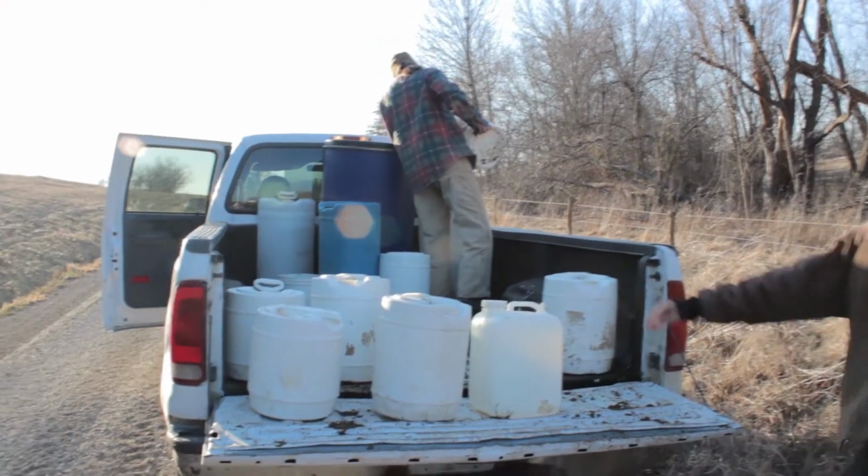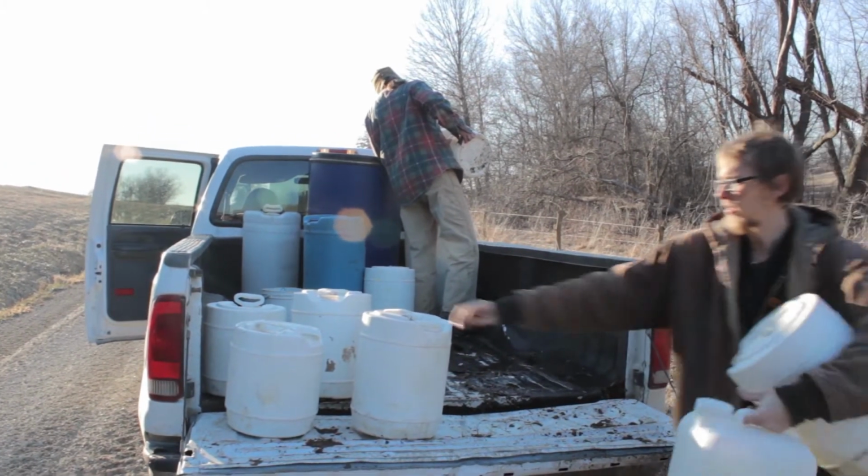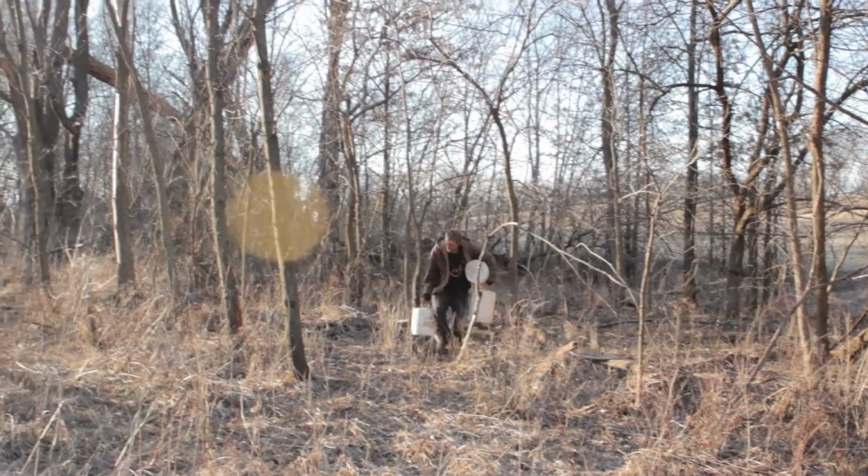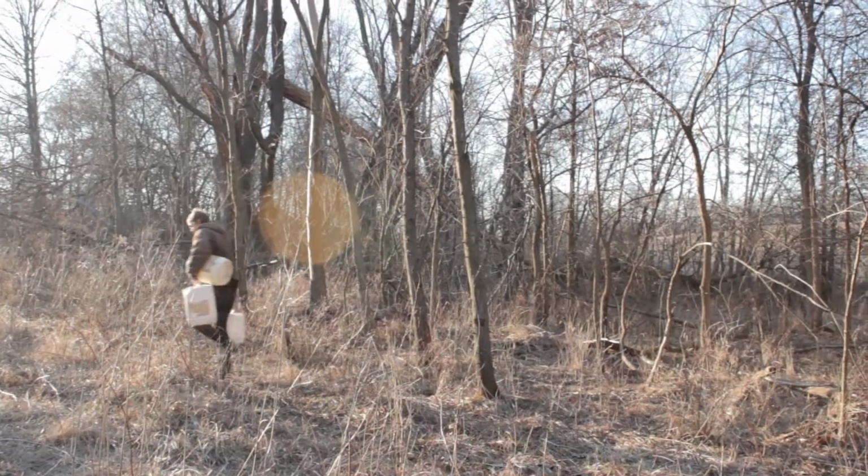But in past years we've gotten 1,100 gallons of sap in a season, and that makes 20 gallons or more of maple syrup, which is a lot of sugar to eat in a year.